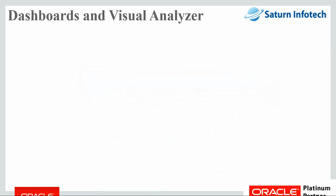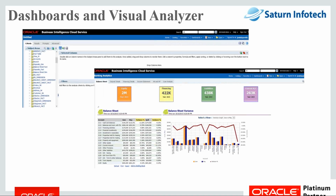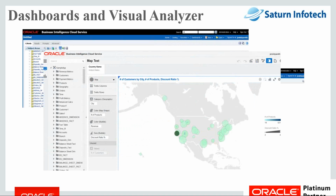These are different ad hoc tools available with BICS. One of the really good tools is to create a brand new analysis or report from scratch without any IT developer need. Once your reports are available, you can publish them onto the dashboards and make your business process more visual. The Visual Analyzer tool allows you to do data mashups and quick visuals for your overwhelming data sets.